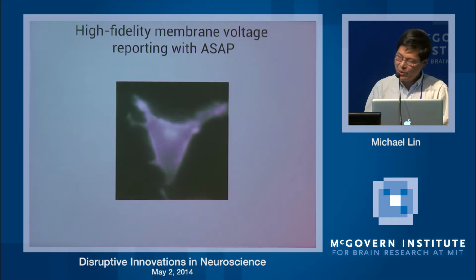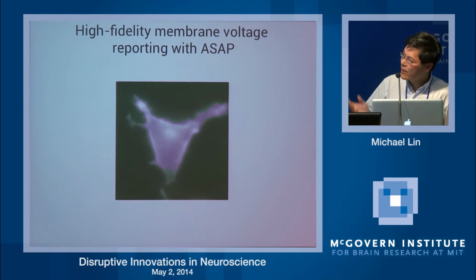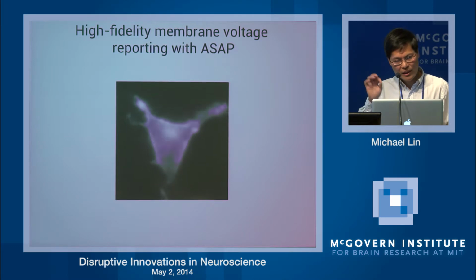So unfortunately, we don't have pretty neuron movies. We have neuron movies, but they're not pretty because we do them for high sensitivity and binning. But we do have nice HEK cell images. So this is a HEK cell that's been patched and then taken through voltage steps. And you could see with 1,000 hertz imaging the fluorescence responding to voltage.